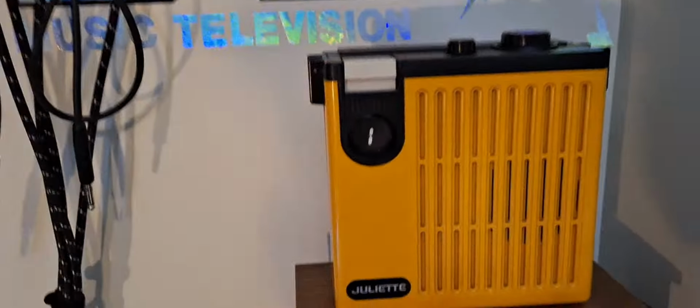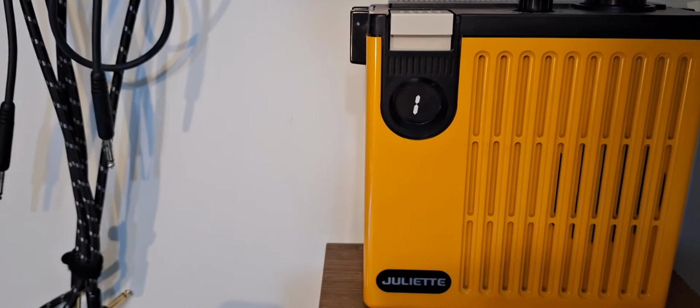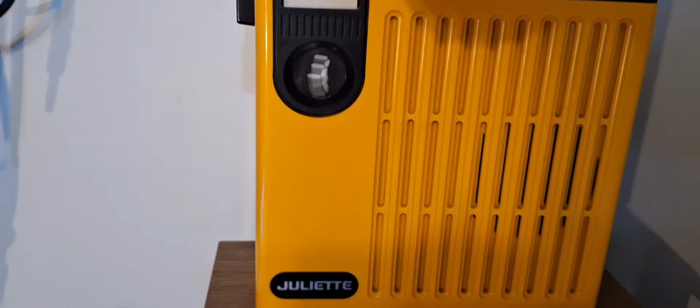This is a recent thing I found at a thrift store. This is a beautiful, I got it fully working. I opened it up and I cleaned it and I got it fixed. Everything works perfectly. It's a portable 8-track player from the 70s, as you can see there.